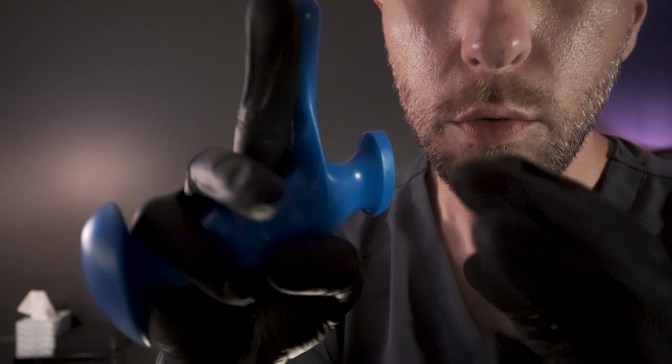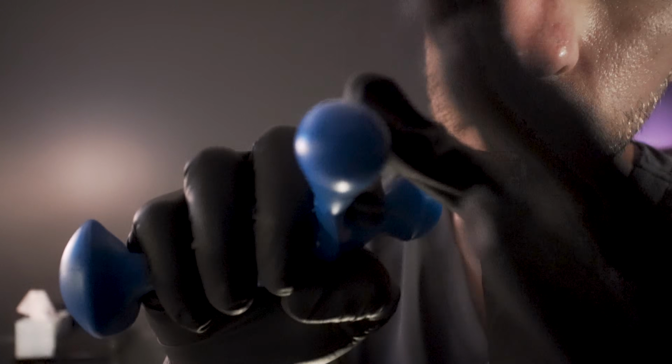So I'm going to start with the small trigger point of the tool, and we are going to just gently get in there. We're not going to dig too hard. We're just trying to get into that contracted point of your muscle and let it release. Alright, and we're going to swap to the wider end and just apply gentle pressure. And we're going to try and use that gentle pressure and radiate in a circular motion to press out that knot and release all that tension.